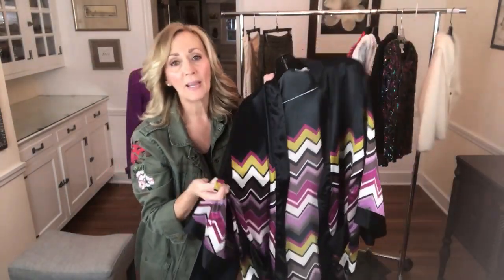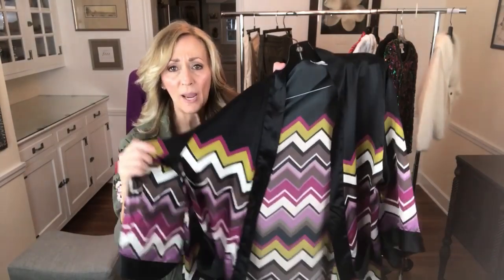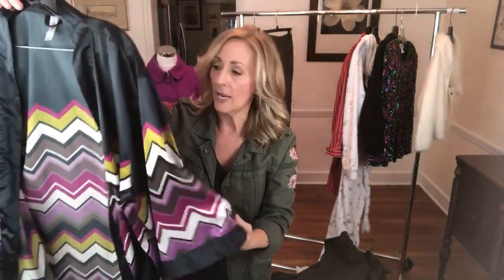If you wear velvet slippers, like the evening slippers, with a pair of palazzo pants, very drapey, loose, romantic, this would be stunningly beautiful. But I think it's meant to be a robe. So I say yes to either way. I would absolutely wear this out.